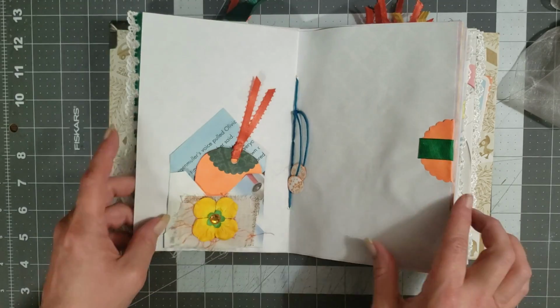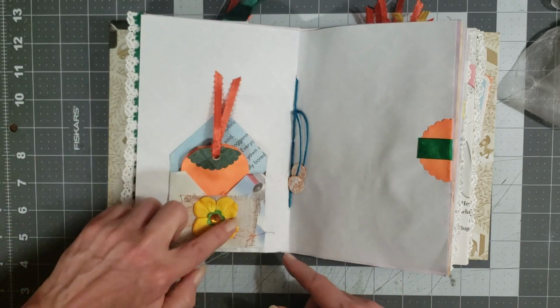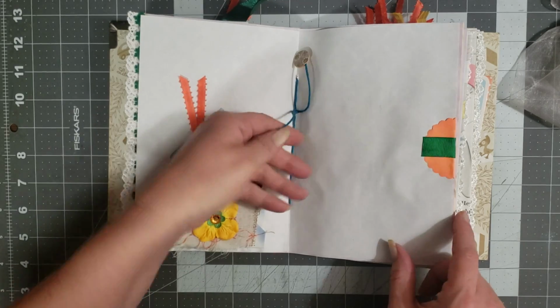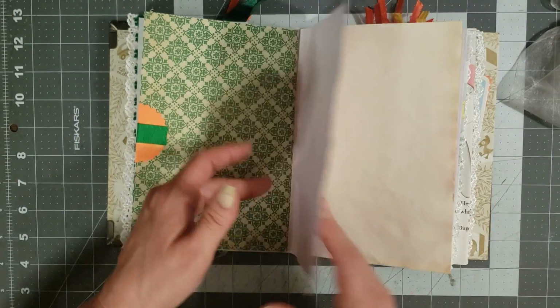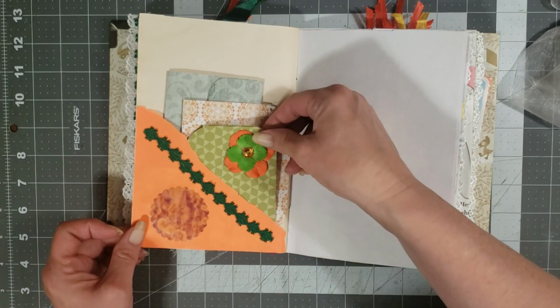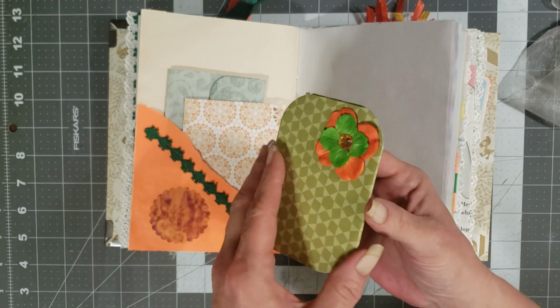Love this paper. There's another one of those cute little pockets with a tiny carrot tag. I love her collaging. And then this is the center of the signature. And she's got a couple of little circles embellished there. Another one of those tabs. This paper is awesome. I'm going to flip quickly. Love this little pocket. And I love the way she tore it. And then she's got some of that vintage crochet lace there.